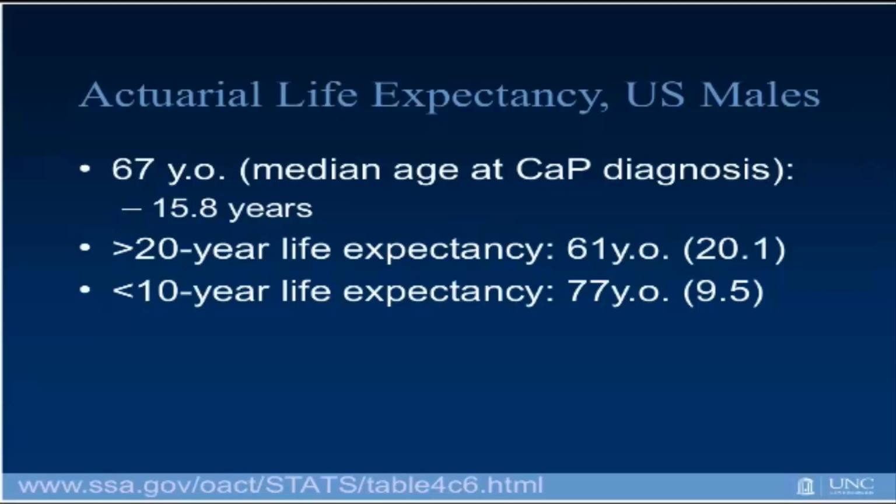For men with a greater than 10-year life expectancy, surgery or radiation are recommended. And I think these recommendations are interesting when we consider the U.S. population, where the average age at prostate cancer diagnosis is 67 years. For the average U.S. male of 67 years of age, the actuarial life expectancy is 15.8 years. The threshold at which the average life expectancy is greater than 20 years is 61 years old, and the threshold at which the average life expectancy is less than 10 years is 77 years old. And these are from Social Security life tables.